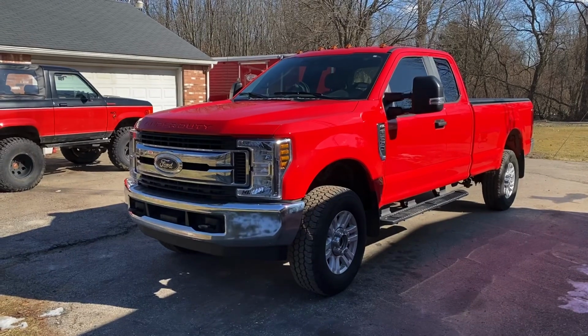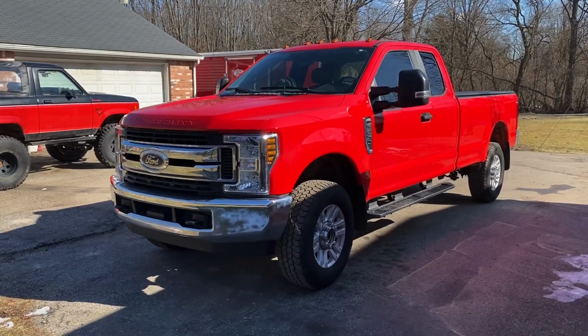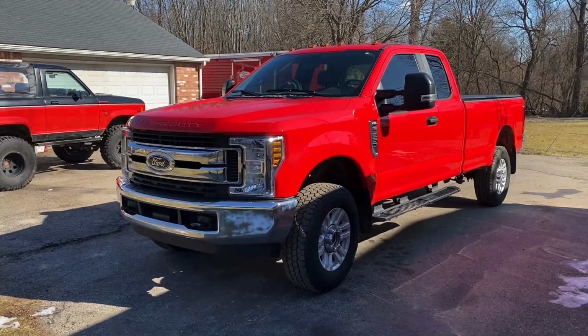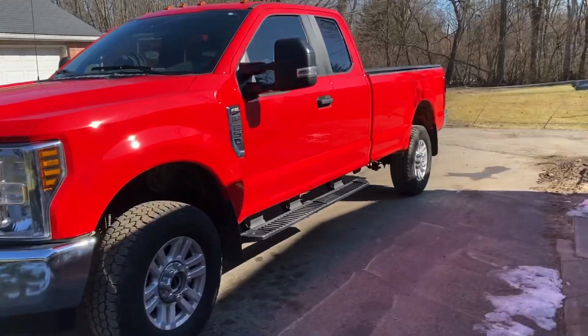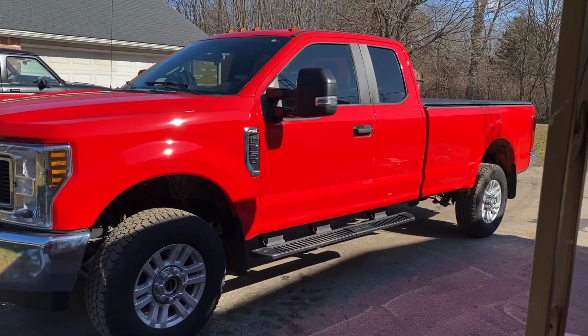I do have plans here, once the weather breaks and it's a little bit warmer out, to pull all the lights out of this and upgrade all the bulbs to LEDs. The lighting could be a tad bit better with such massive lights in this thing. As soon as I took delivery of the truck, I removed the 4x4 decals on the bed sides. I just like the clean, solid look of the truck.